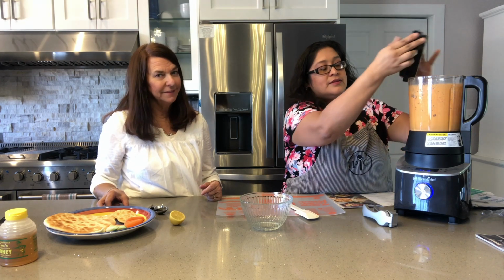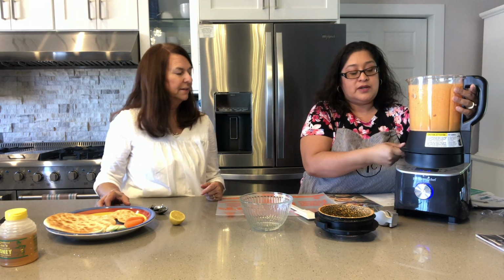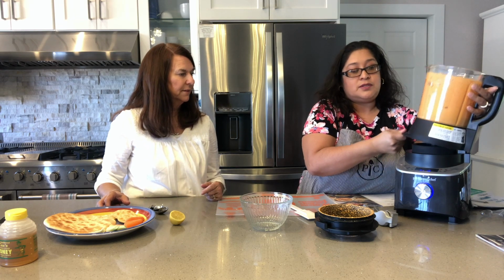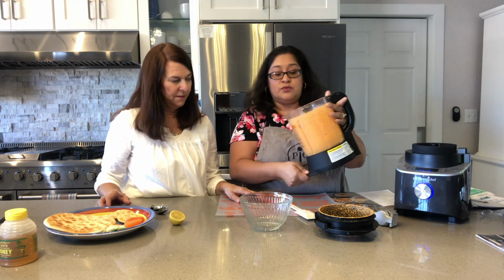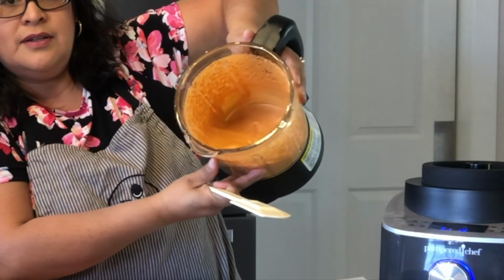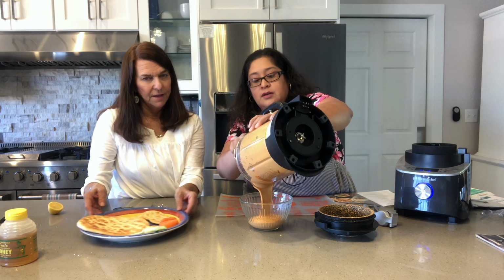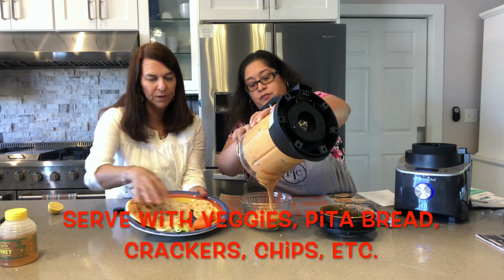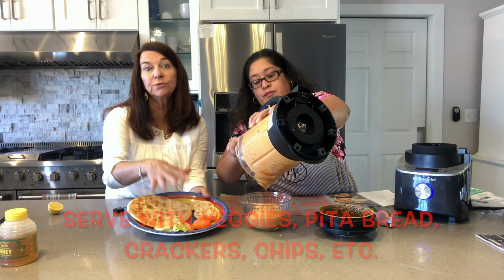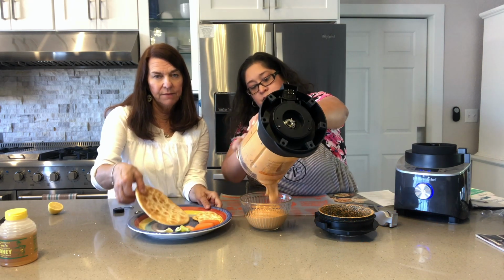All right. So we're going to go ahead and put our dip in our bowl, and this is really cool. It has this little lever here. You can just push it up, and it's really easy. And you see, it's really smooth. And I've got some things we're going to be serving it with. You can use fresh vegetables, or you can use grilled vegetables. Got some crackers here, and this is pita bread.